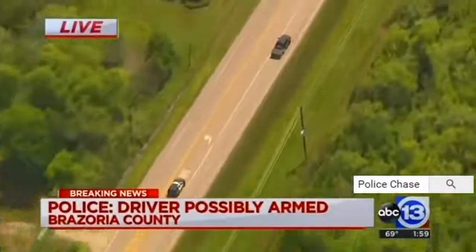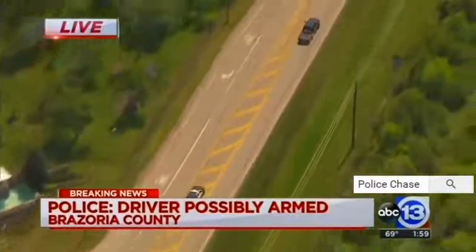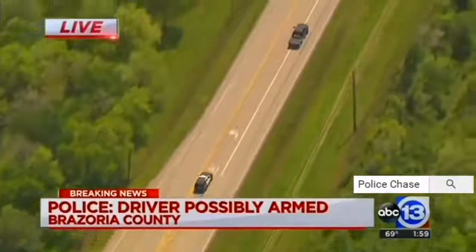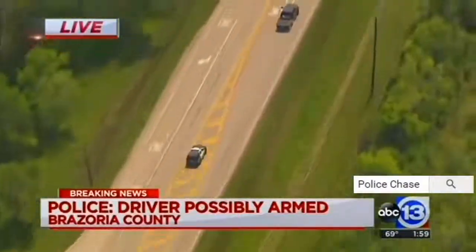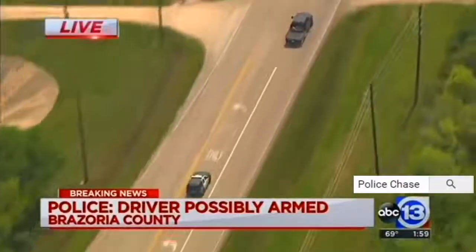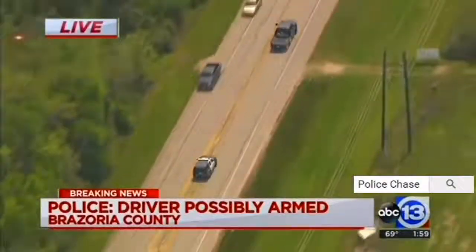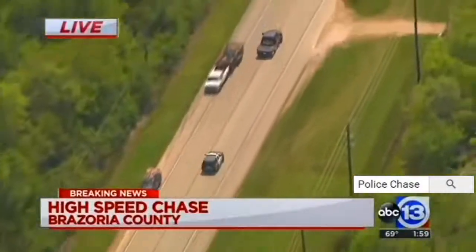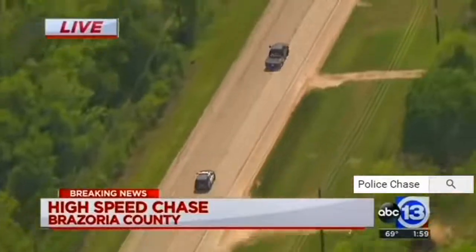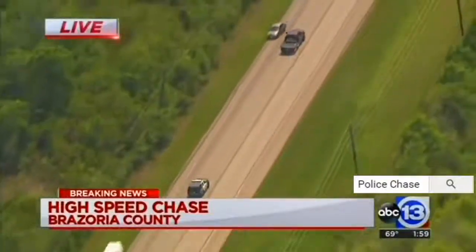Still has four wheels, but one of those is a rim without the tire on it. That SUV, the protocol is to simply follow, and eventually, if they get into a dangerous situation where they feel like he really is endangering the lives of others, they're going to attempt the maneuver where you put your vehicle up to the back end of that and sort of spin it out of control. But he's just driving erratically.